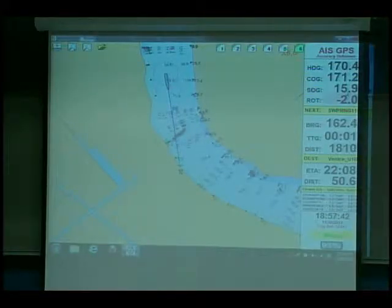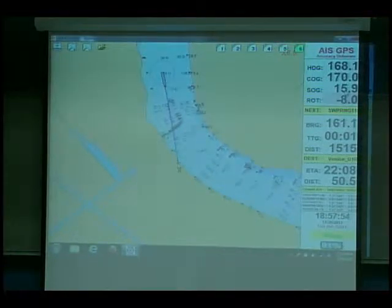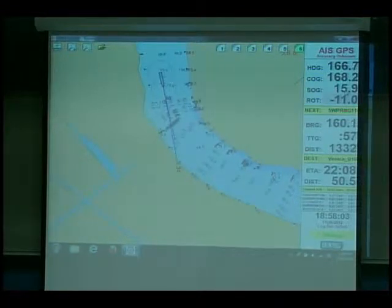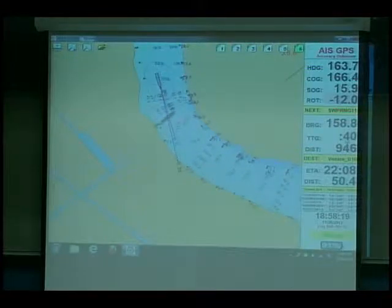Speed over the ground, right now I've slowed down. It's 15.9 miles per hour, not knots, because everything is in inland waters, everything's configured in statute miles, not knots. But I can do this in knots if I wanted to. And then the bearing, my next bearing would be 158. Time to go 40 seconds. Distance is, well, it's less than a mile. It's feet now.